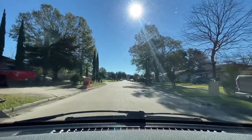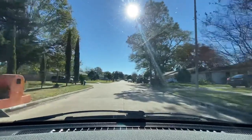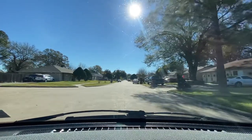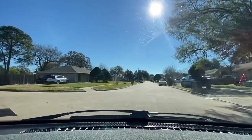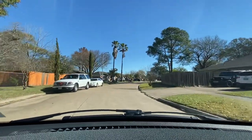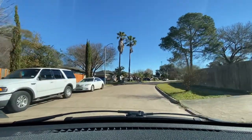We got some sofas over here on my left. It might be trash there. Look at those tall trees right here on my left, surrounding that property. All right, let's make this left-hand turn. I think this left-hand turn is going to take us around the block and bring us back to this block. Check out them tall palm trees right there in front of us.